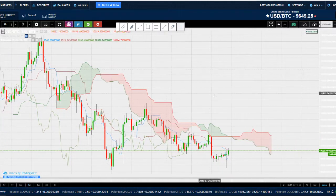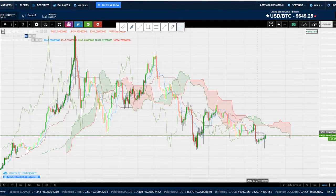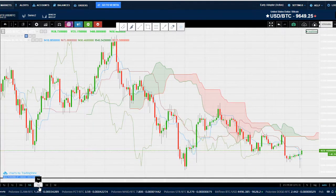4-hour time frame, we still don't have a twist to the positive. This is still looking negative. It looks like a sell signal in a downtrend according to the Ichimoku. So while I'm looking for the bull all the way along here, there isn't complete agreement on it.